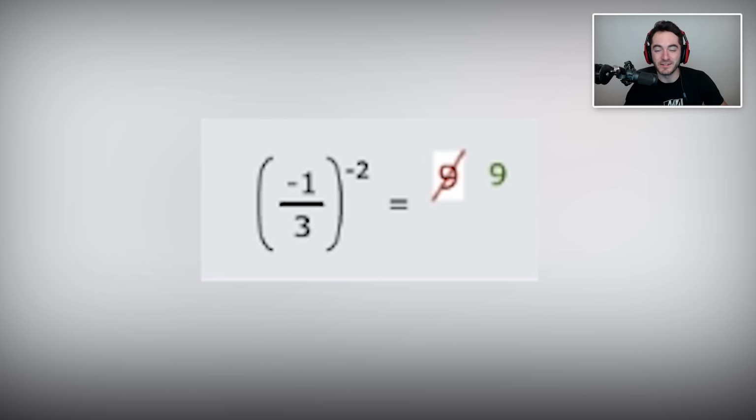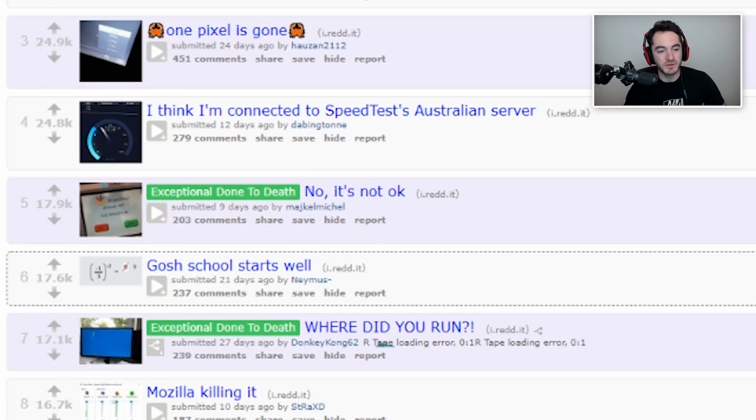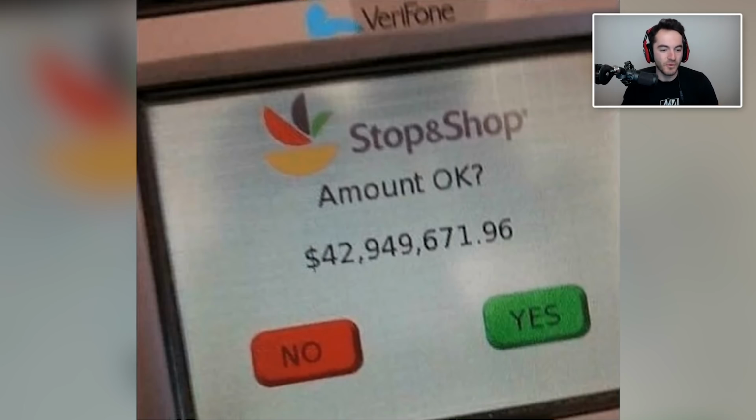Your 9 isn't right, though. The answer is actually 9, but in green. Colors are important. Exceptional, done to death. No, it's not okay.